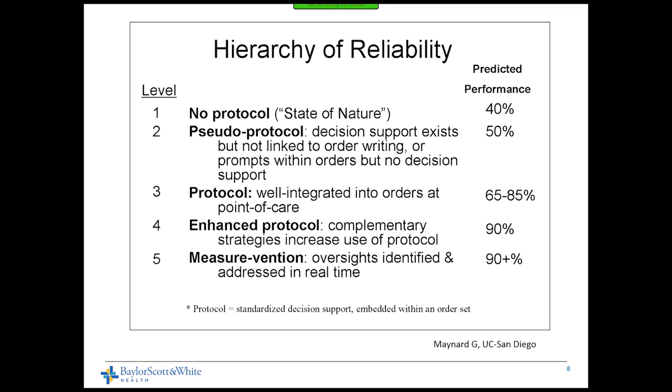So if you look at the first level, what we call the state of nature, where you just tell clinicians, do this because it's best practice, because it's the right thing to do, they'll get it right about 40 to 50% of the time. As you move through the next levels, you have protocols. Those would be things like order sets, decision support, other things that would be associated with higher uptake of the practice. Those types of things, you can get into the 80 to 90% range.